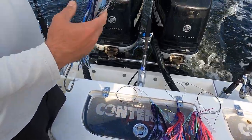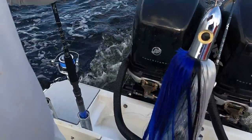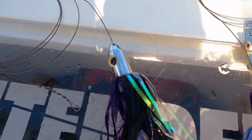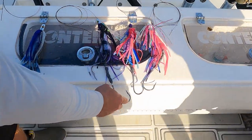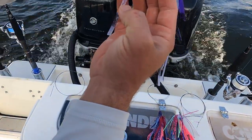A good friend there, Nick Noon, makes all these lures with an Islander and a skirt, and a shock leader, so 20, 25 foot shock leader. Once you get through picking colors, you can see what happens to some of these lures and some of the cutoffs on these.